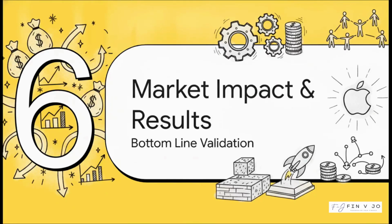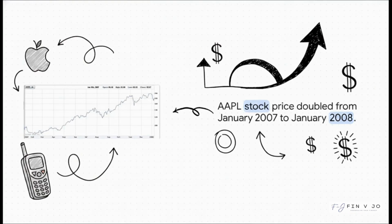Finally, Section 6, Market Impact and Results. The bottom line validation. Ultimately, any corporate strategy has to be judged by its financial return. Check out this incredible doubling of Apple's stock price over the single year following the January 2007 announcement. The share value absolutely skyrocketed to over $179 by January 2008. This dramatic upward trajectory firmly validates the market's overwhelming confidence in Apple's strategic entry into the mobile space.